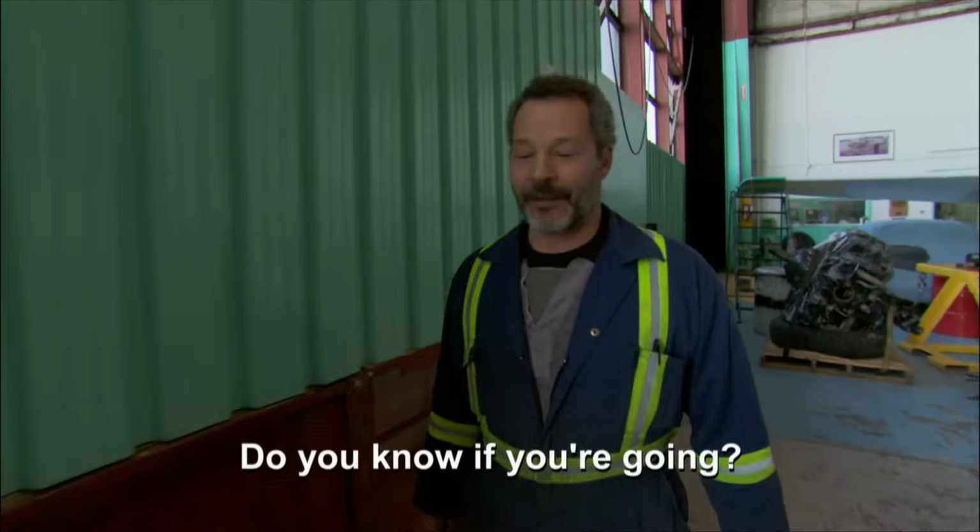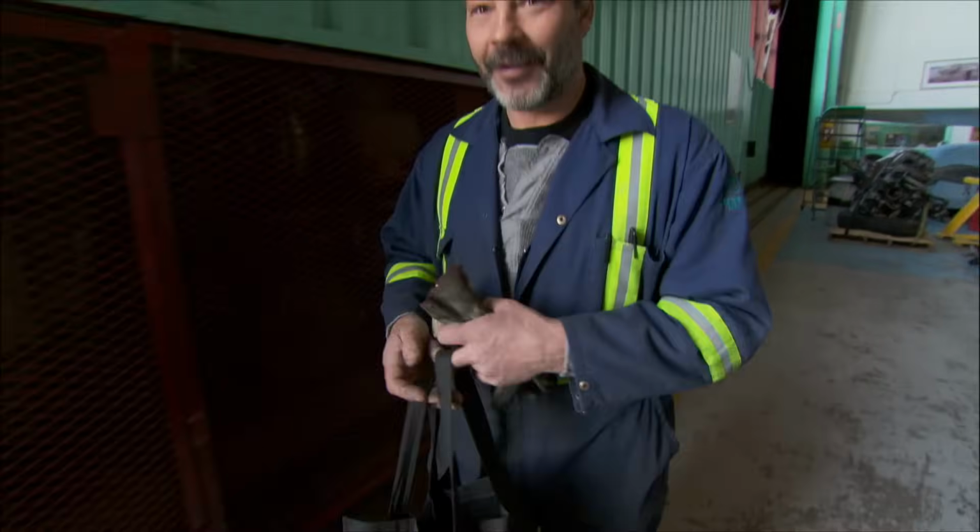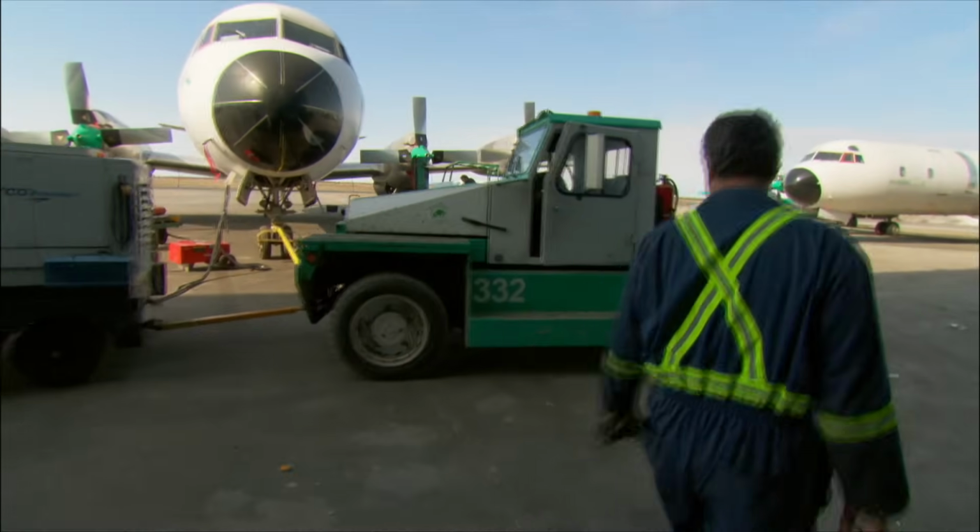There is no story yet. You know if you're going? Not yet. I got groceries though. Check out this feed bag. If he gets the green light, Juan will be ready to go.